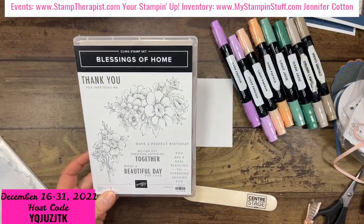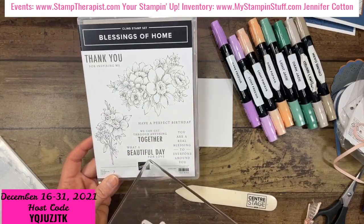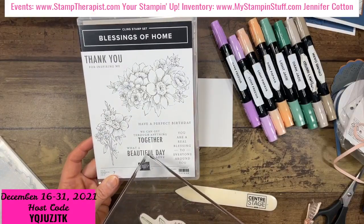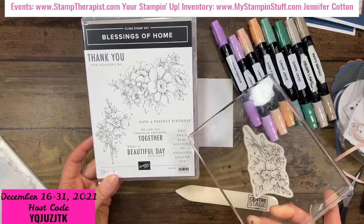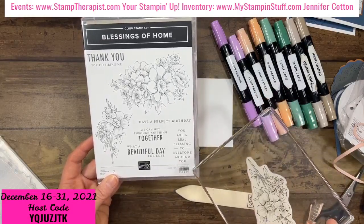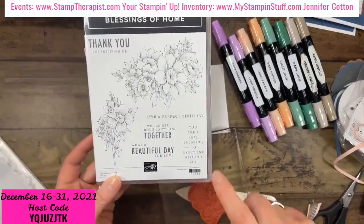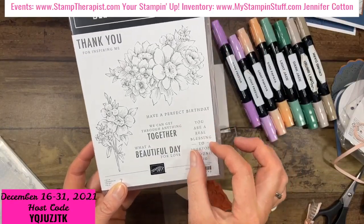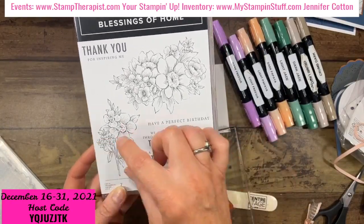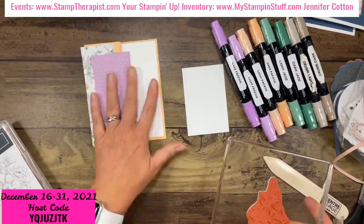And the greetings are: thank you for inspiring me, have a perfect birthday, we can get through anything together, what a beautiful day for love, and you are a real blessing to everyone around you. That's the one we're using on this card, partly because it's tall and not super skinny. The rest are more landscape. So that's going to fit perfectly on this card.